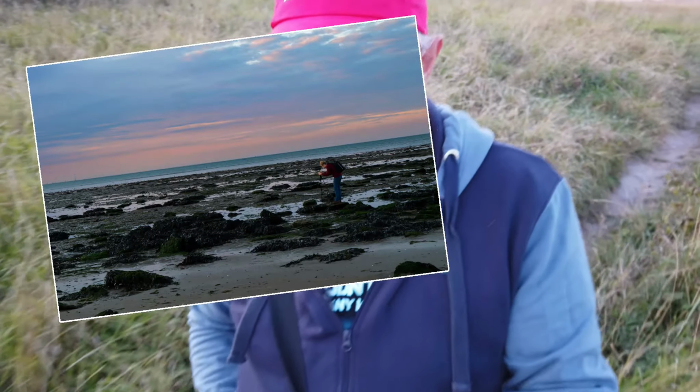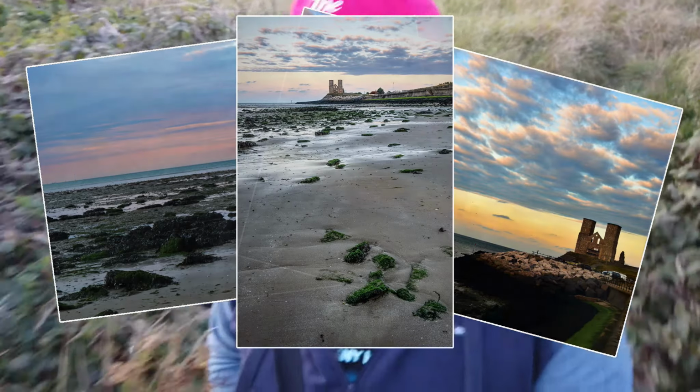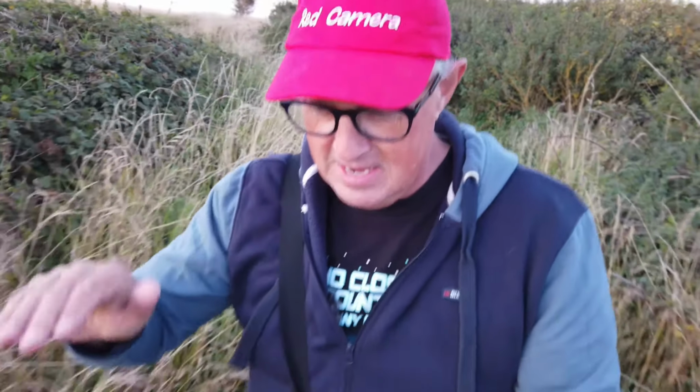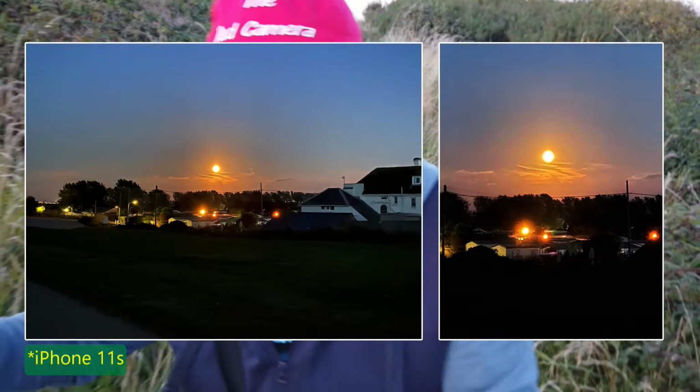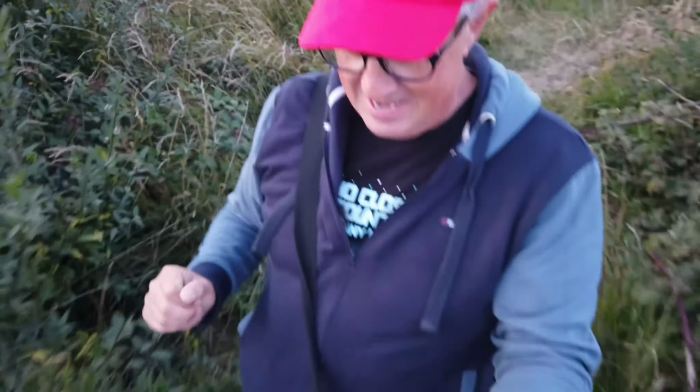I was out yesterday taking some pictures with my friend Mark. We were up at Reculver. Didn't do a video, but took some shots. Got some nice ones. As we were walking back to the car, we came over the crest of the hill where the beach area was. Boom! We had the harvest moon. I thought, I want to take a picture of that, but it was so quick and rushed that I didn't have a chance to set up properly.